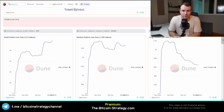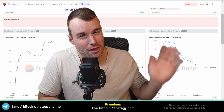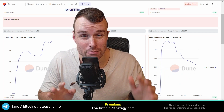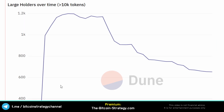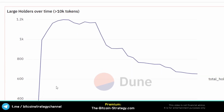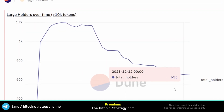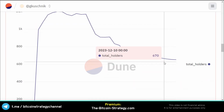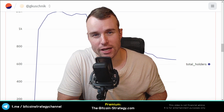Now, isn't that fascinating? The small wallets and medium-sized wallets continue to accumulate. A lot of the whales have already sold. Now, usually I do not like to see this chart falling because it means massive sell pressure, potentially depressing the price. But in this particular instance, I think it doesn't look that bad because we've already seen half of all the whales selling, and it appears as if the selling is slowing down. So most whales have already taken profit.